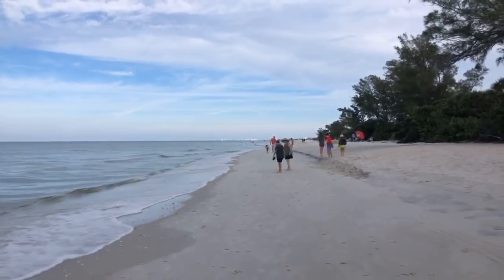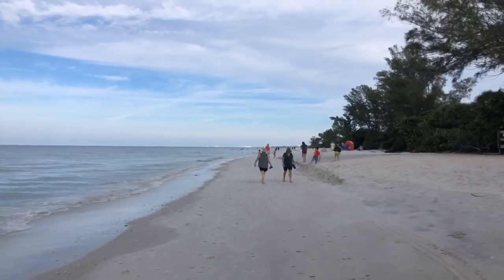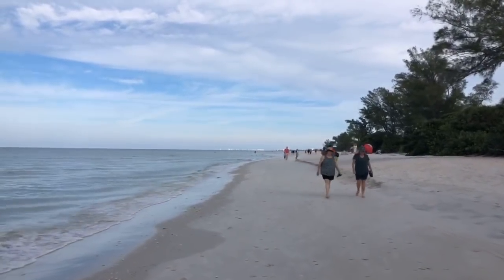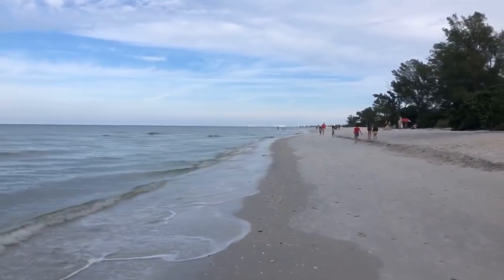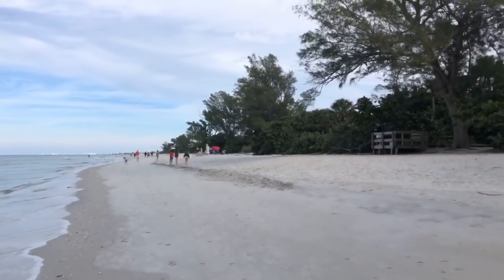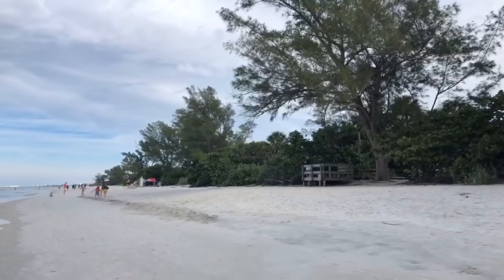A contrast between today and yesterday. Yesterday we had that absolute clear, crystal clear blue sky. Now it's kind of overcast and dismal. Still thankful to be out here though, no matter what. A blessing. It's a blessing to be able to come out here in the morning.